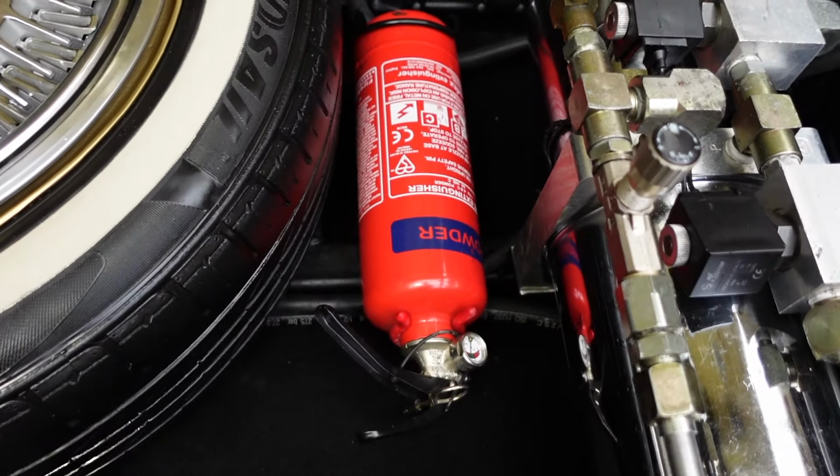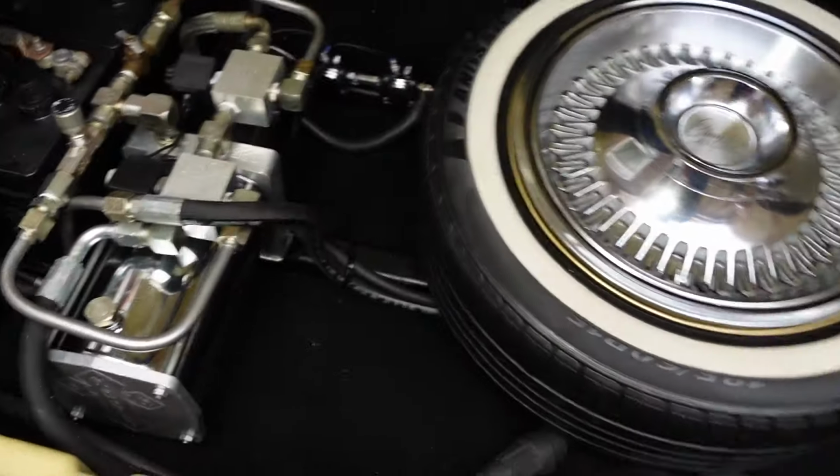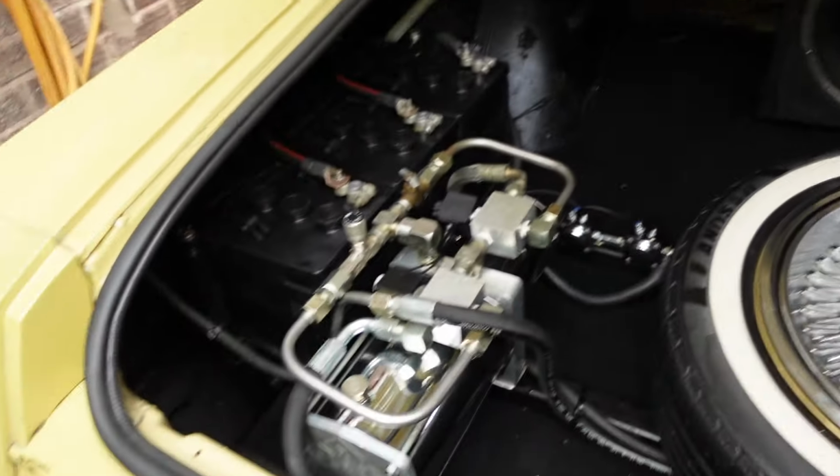I've fitted a powder fire extinguisher, which is the correct type. Every lowrider should have a powder fire extinguisher nearby, just in case. It came with a good disconnect, so we've left that in there. And it's looking much, much better.